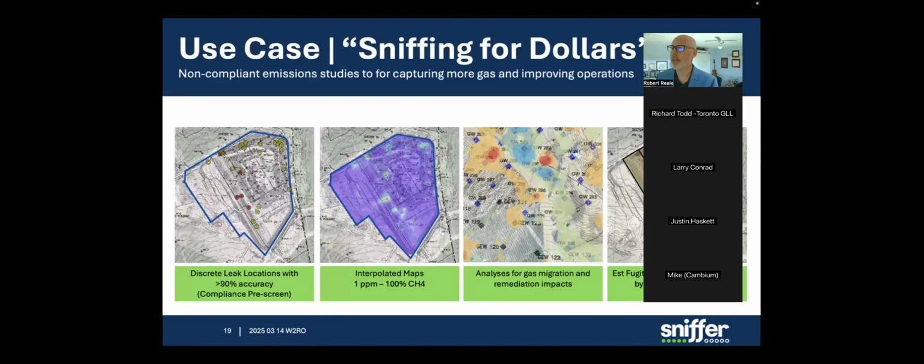And again, looking at some of the different ways the data can be provided. So the left-hand side, that's your compliance view. Your yellows are hits above 200 parts per million. Your reds are hits above 500 parts per million. But then you get into a little bit more information when you look at the second one. That's the interpolated map. And so that will show you anywhere from 1 part per million all the way up to 100% methane concentration.